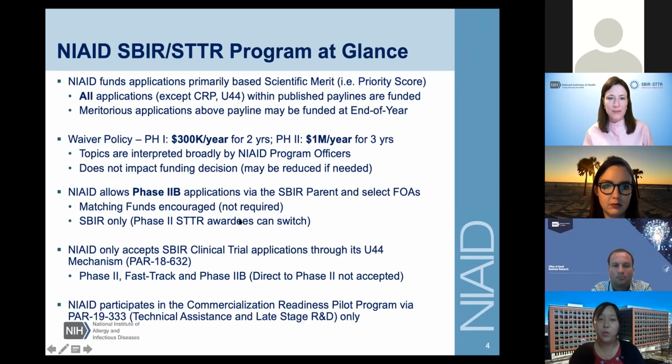Here are some unique aspects of our program that I would like to highlight in this slide. NIAID funds applications primarily based on scientific merit, which for the most part is the priority score. All applications except for CRP and U44 within published pay lines are funded. Meritorious applications above pay line may be funded at end of year based on the situation within our institute. We also do allow a budget above the NIH hard cap.